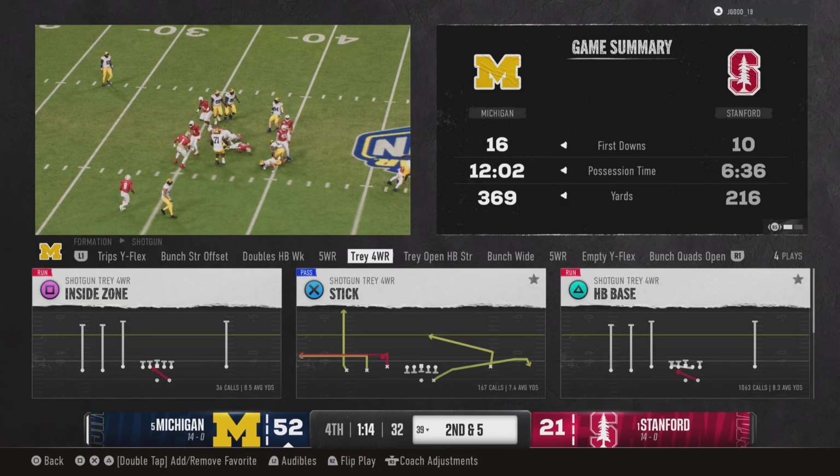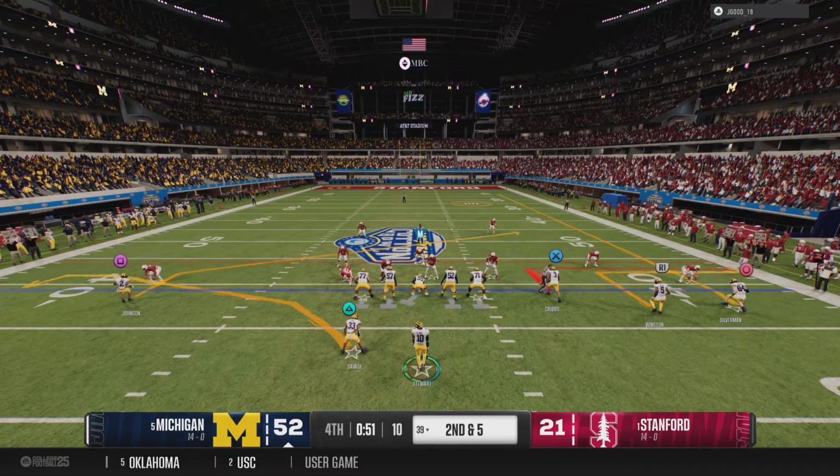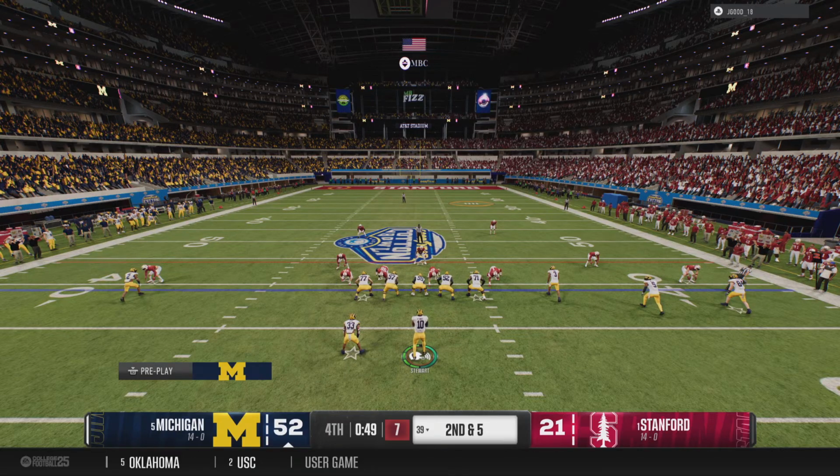They've been able to run the football. Offensive line's held their own in pass protection. Quarterback's had an outstanding day. You add all that up, it's a big reason why they're up by such a wide margin.